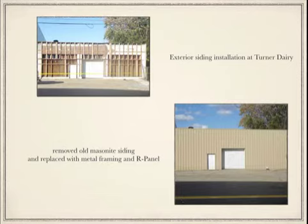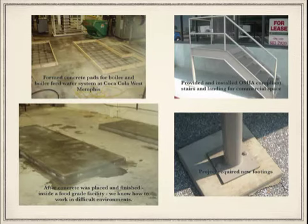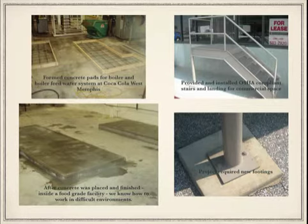This is a project we did for Turner Dairies where they had exterior masonite siding that was peeling and cracking, with bad weathered framing. We provided and installed the R panel and metal studs to create a nice looking exterior for their facility. On the left, you'll see concrete pads for boilers and a boiler feed water system at Coca-Cola in West Memphis. And then you'll see the actual pads we poured, lower left. Upper right, you see the OSHA compliant stairs and landing for a commercial space for Mikowski and Ringel. And then we actually had to pour concrete footings for those.